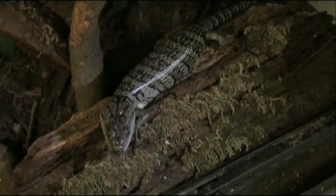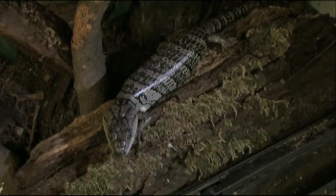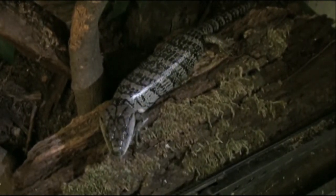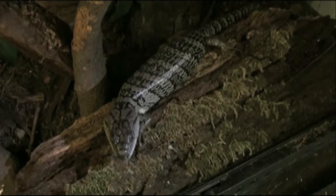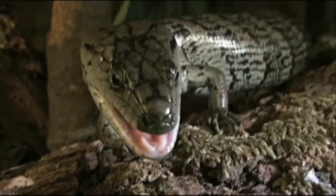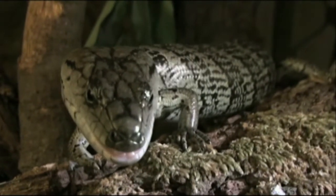This is Cyclodomorphus gerardi, the pink-tongue skink. Another heat-sensitive species, but a very good one in captivity. If handled regularly, they tame down quite well. When they're not handled, they do tend to be a bit on the cranky side. As you can see, his little pink tongue there. Closely related to the blue-tongue skinks, very adaptable in captivity.